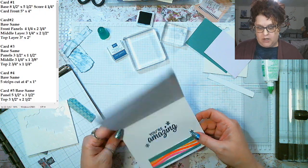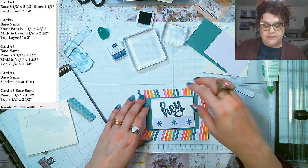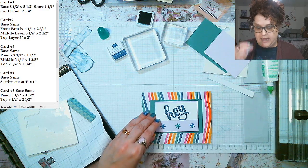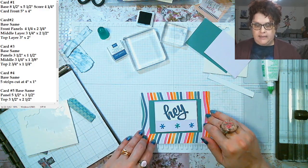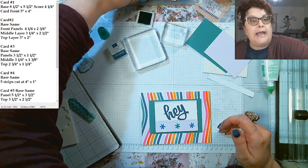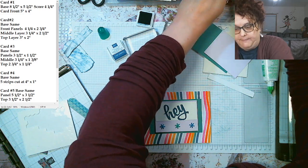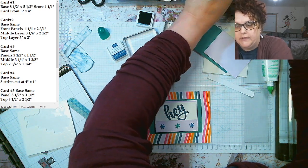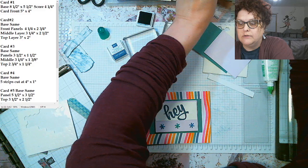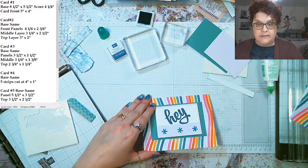This was the card base itself. All right, but the card base is the same, so it is the 8.5 by 5.5 scored at 4 1/4. Okay, and it had a design on it. So you say, okay, well, how do I do that? Well, it's actually very simple. All you have to do is have some design series paper. So if you have some cute design series paper, that's all you need to make this card.